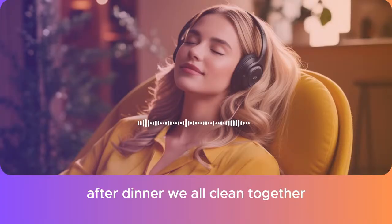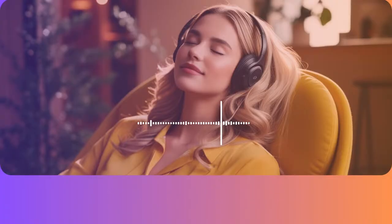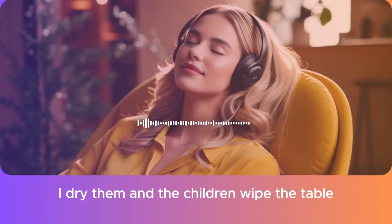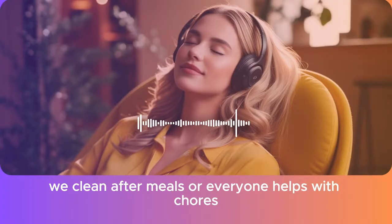After dinner, we all clean together. My wife washes the dishes, I dry them, and the children wipe the table. Describing it is easy. We clean after meals, or everyone helps with chores.